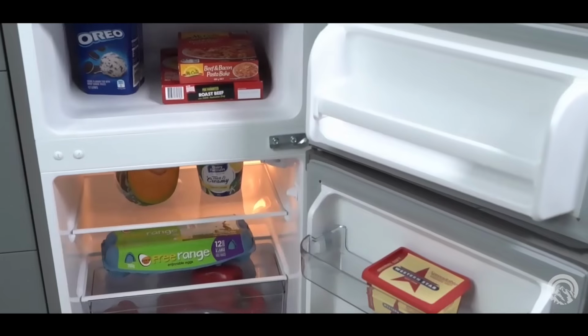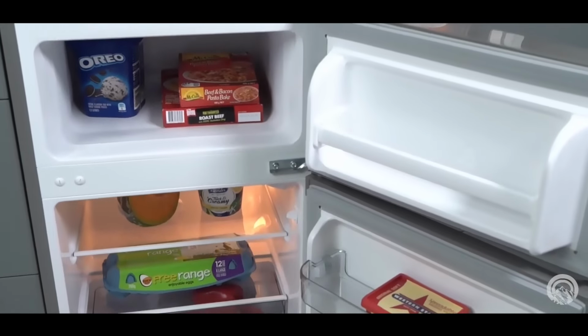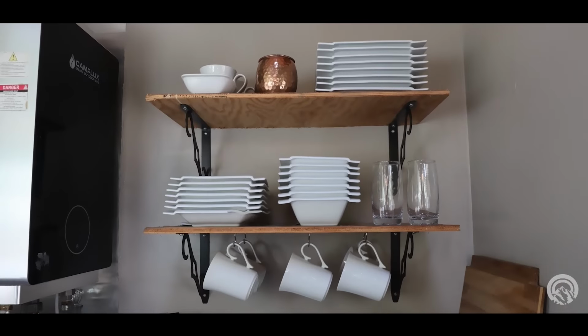It can be propane or electric, but since we're on the grid, it doesn't really need to be propane, so we've just had it electric the whole time. And after a while, I've realized, well, I don't really need to have this RV fridge. I could just get a regular bar-sized fridge that might have better options for a freezer, but it works for now. This is where I keep all of our dishes.